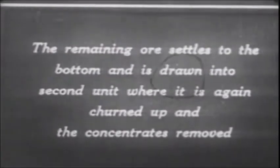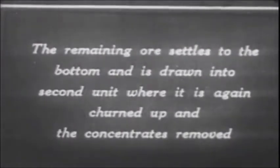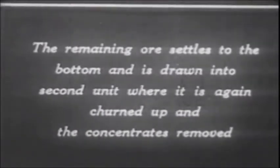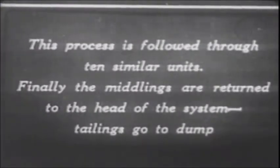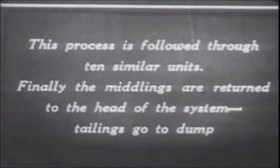The remaining ore settles at the bottom and is drawn into second unit, where it is again churned up and concentrates removed. This process is followed through 10 similar units. Finally, the middlings are returned to the head of the system, tailings going to dump. Here he's checking to make sure everything's come out correctly. And they're separating the waste with the good minerals.